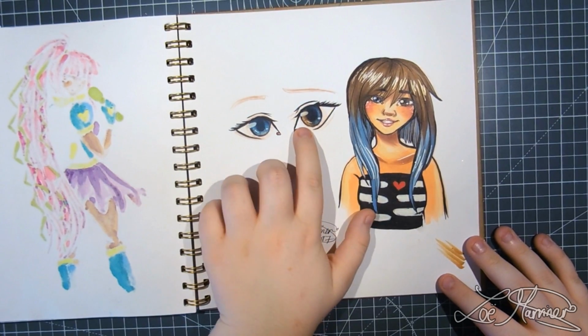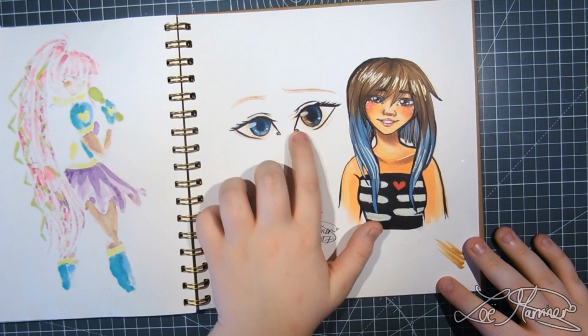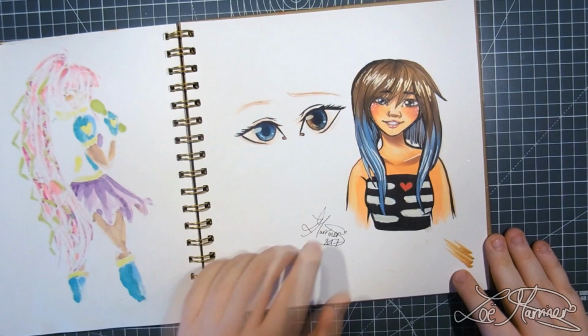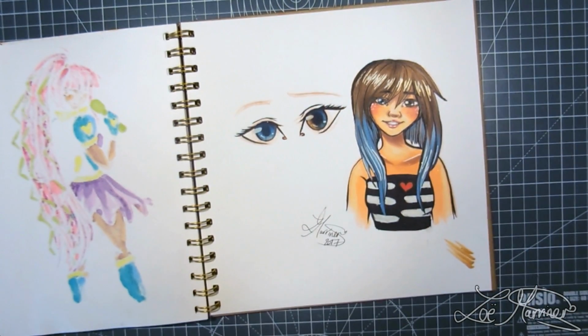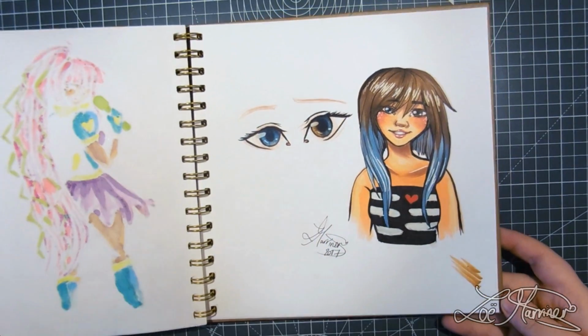But in one of her eyes she actually has heterochromia, which has this brown streak in one of her eyes. And that's kind of why she has the blue and brown hair, because she really likes the heterochromia in her eyes, so she went with the hair as well, just to make it match.